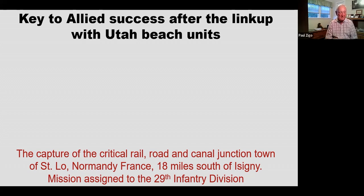And look who gets the mission to do so. The infantry division, as far as Bradley is concerned, that was successful in defeating the Germans on the beachfront of Omaha Beach and successful in moving west and linking up with the units coming across from Utah Beach. It is the 29th Infantry Division. It's assigned the mission to seize Saint-Lô in Normandy, France.